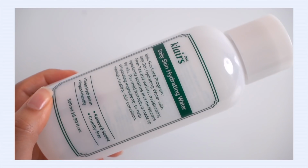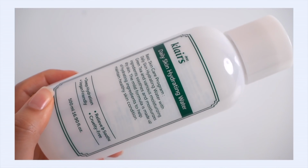I am so incredibly pleased to announce, so excited, I emptied the Klairs Daily Skin Hydrating Water. What? Yes. This is a 500 milliliter toner. Huge. This is like 3 toners in one. And this is interesting. This is a product that I first put into its testing phase so that I could share my thoughts on it around the time that it was first released. This is a product that I said was average.